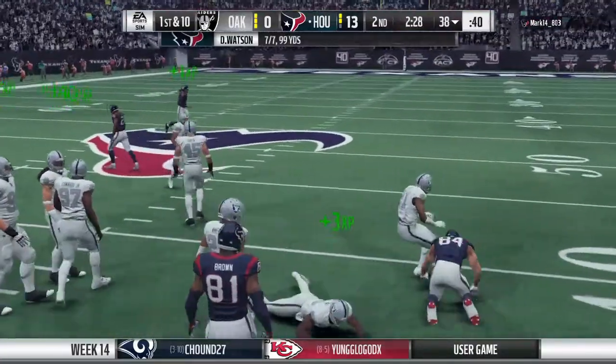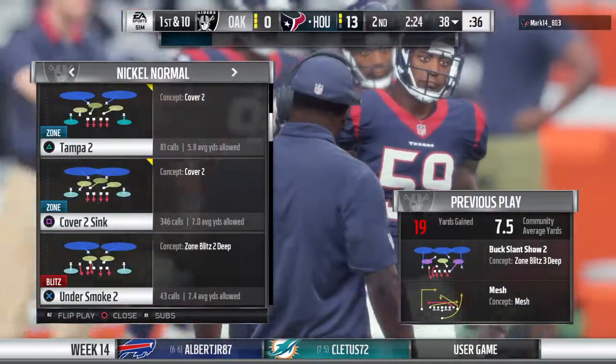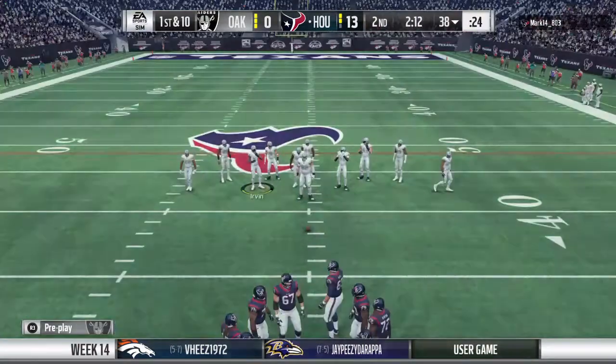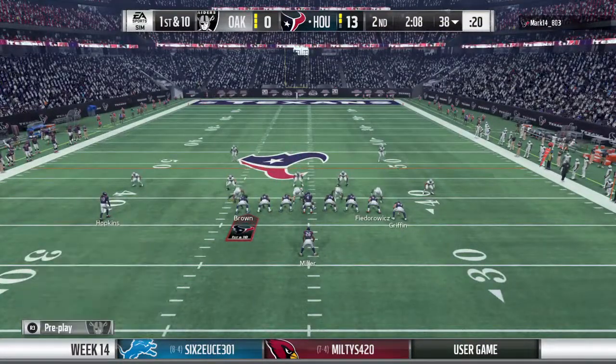It's Griffin. And they're able to get this one across the 35. And the play goes for 19 yards, gives them a new set of downs. They don't need to run another play here before the 2-minute warning. Let's see if they do it anyway.